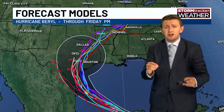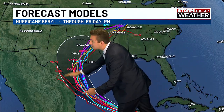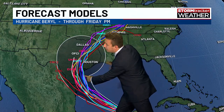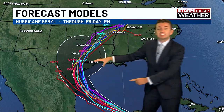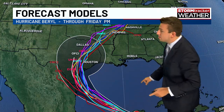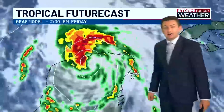Understand that the forecast cone is only looking at where the center of the storm will go. Impacts will spread outside of the forecast cone. Think if a storm makes landfall here, you have a wide area of impacts around it. One major impact across the entire Gulf Coast expected is dangerous rip currents. We'll be talking about that in a moment.